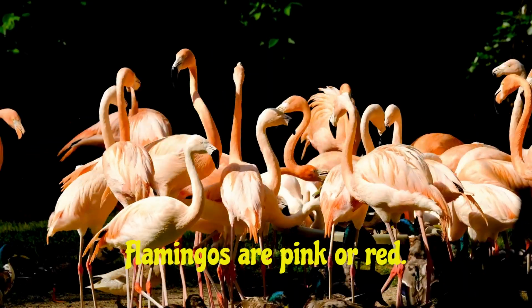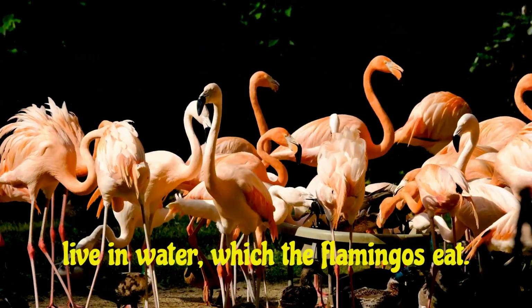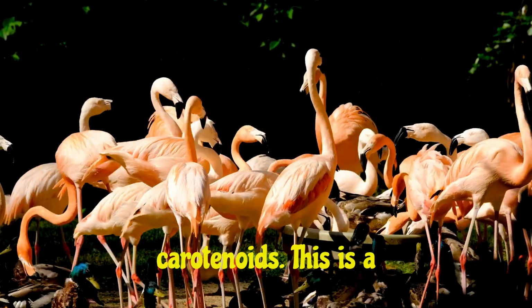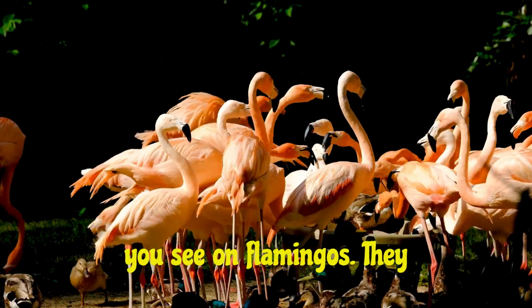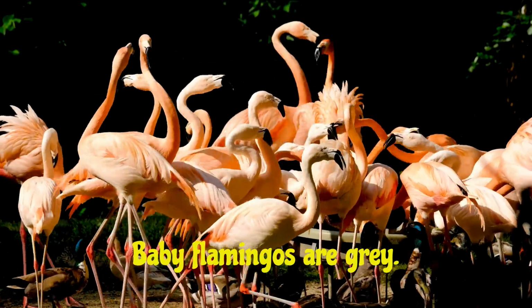Flamingos are pink or red. This is because of small bacteria that live in water which the flamingos eat. This small bacteria is known as carotenoids. This is a pigment that causes the plumage color you see on flamingos. They also eat small crayfish and algae. Baby flamingos are gray.